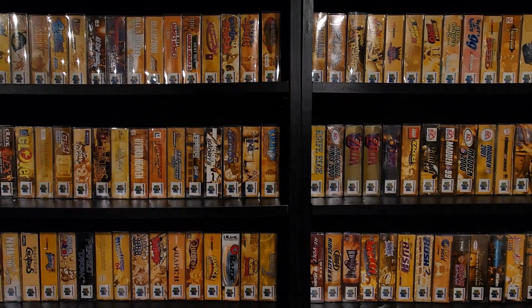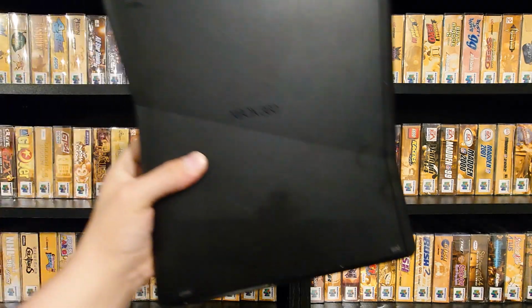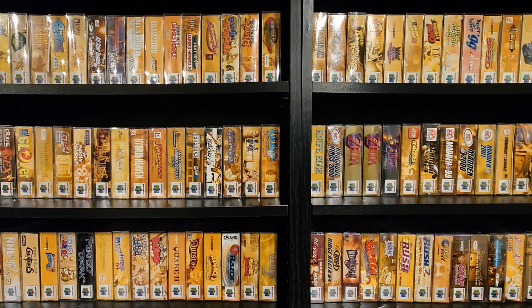Xbox Plus Games, $50. So he got this here. We got a 360. Let's check the hard drive. He told me there was no hard drive. But we got a 360 Slim. We'll be able to do something with that.